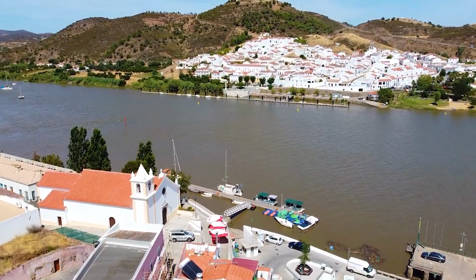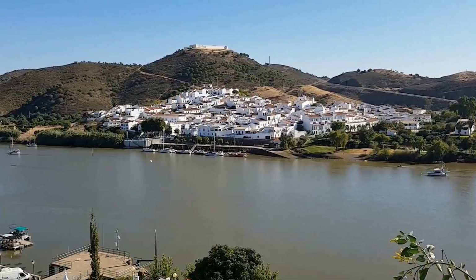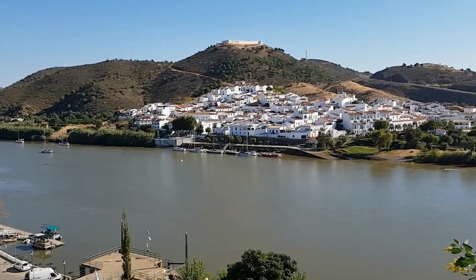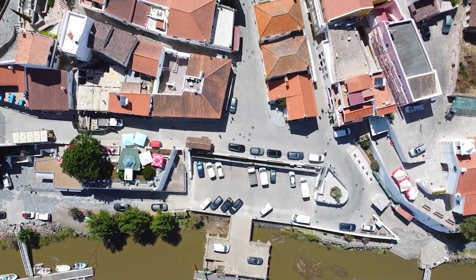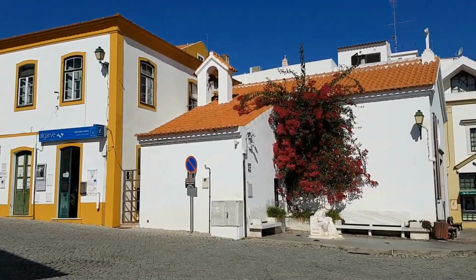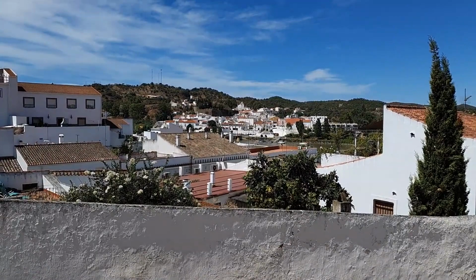Here you can also find the Spanish community of Sanlúcar de Guadiana, which is located on the bank of the river just nearby. Overall, this area is still quiet and peaceful and sometimes downright sleepy, but you know what? That's a great thing. It is super relaxing.